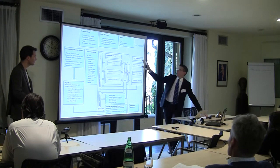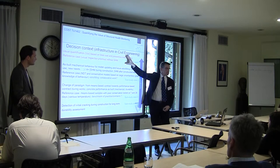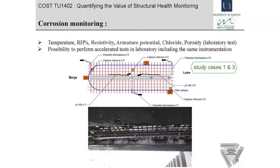So I will not say more about the flowchart, because that will be presented in the slides after. First we will discuss how we want to deal with that, and if it's convenient for you. So the sensors first. We just spoke about the measurement of chloride ingress.